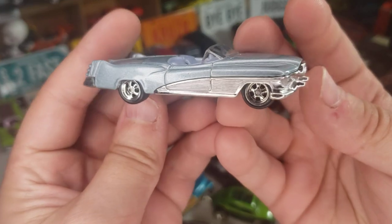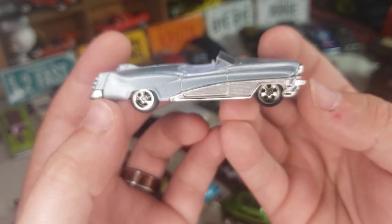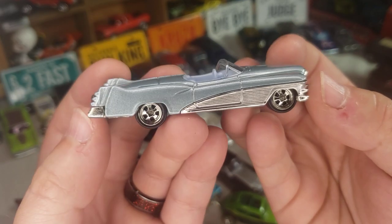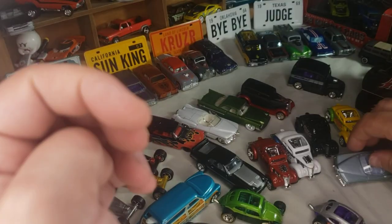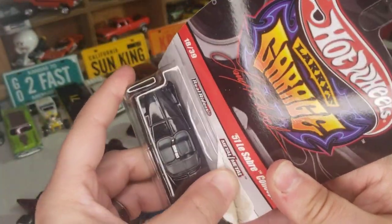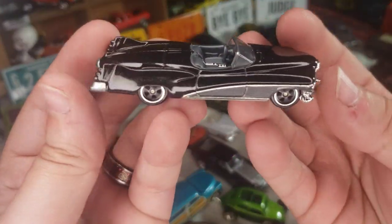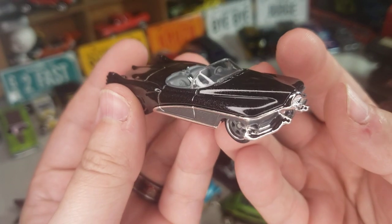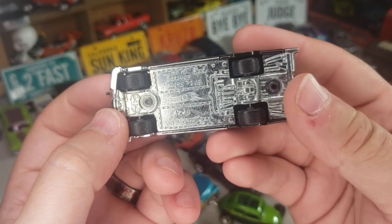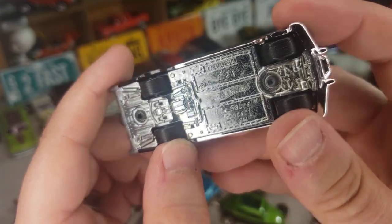So here it is in blue. I think this is the color of the actual car, like the actual concept car. Really nice metallic light blue. And next up we got this metallic black one that looks really cool. Almost as if Bruce Wayne had a daily driver. Yeah, this one was, as we can see there, chase release.